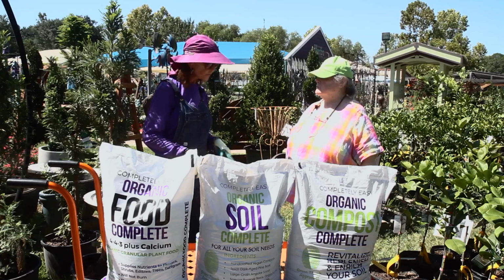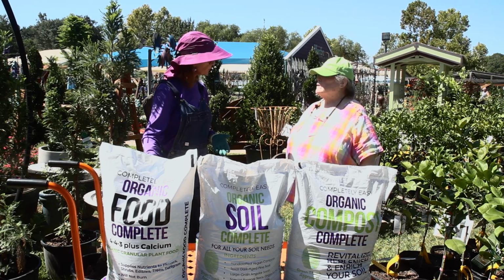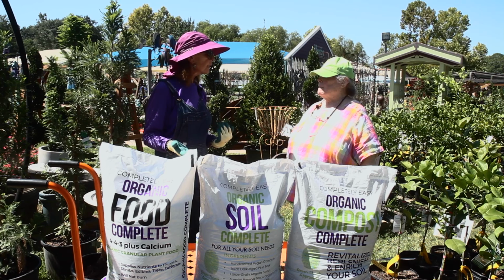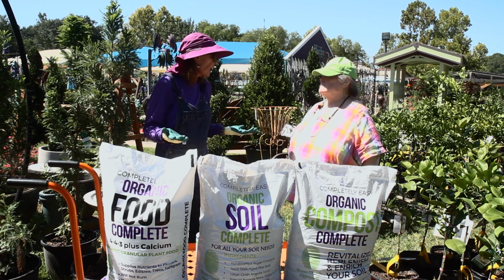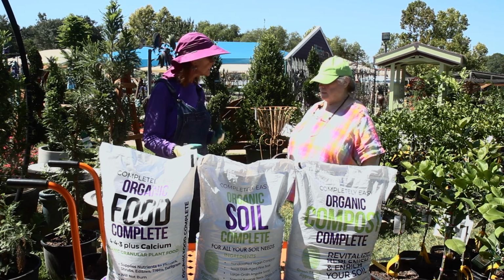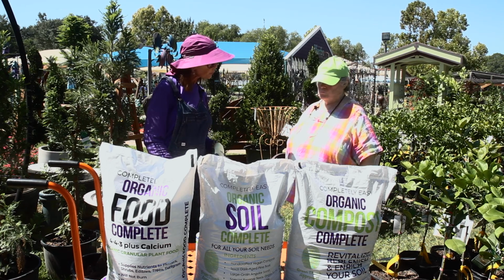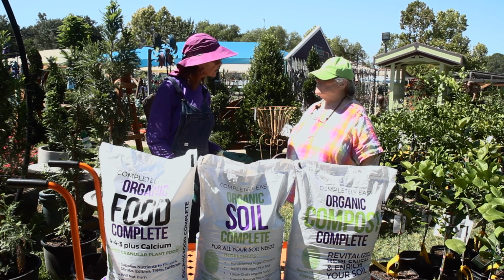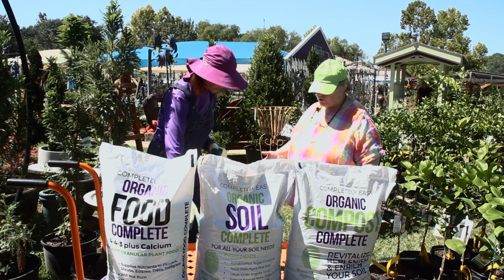Exactly. So there's also some things that we can do, not only doing the Food Complete, and doing that, depending on the plant, could be on a monthly basis. Absolutely. I'm constantly throwing it out when I'm weeding, when I'm planting, whatever I'm doing, it's always going on the ground. But we also have some liquid options that we should consider as well, some foliar feeds. We do, and they have winter-specific functions as well.